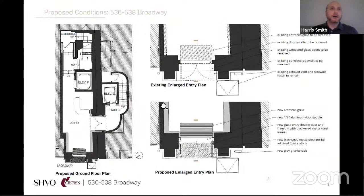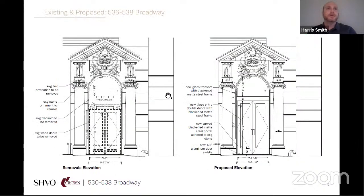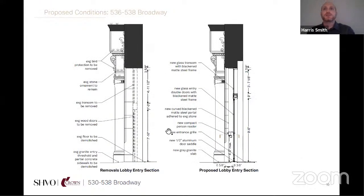Here we can see a plan of our lobby with the proposed new granite slab at the threshold, removing an existing stone threshold and concrete to replace with a new stone threshold. And on this elevation, we can see the existing and proposed with our proposed slightly higher transom than the existing and slightly higher door than the existing. And a section showing the same with our new compact person reader intercom system and a metal portal frame threshold.